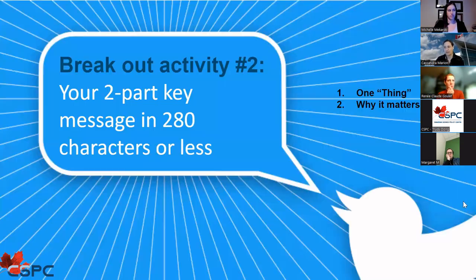If we jump to the next slide, we're into our second breakout activity. What we'd like to do together is craft a key message. It's basically a 2-part, 1-sentence thing. The background is Twitter, because it gives you an idea of how short to keep it: about 280 characters or less. The first part of the sentence is your one thing you want to communicate. The second part is why it matters. RC, Michelle and I have some topics you can try: Arctic ice, space exploration, sustainable agriculture, and sharks. Amongst the groups, you can decide which you want, and then together we'll come up with a key message. I'll ask Trudy to put us into breakout rooms.